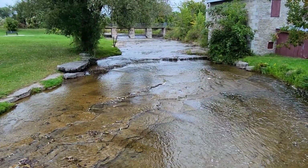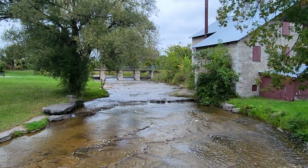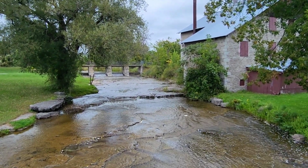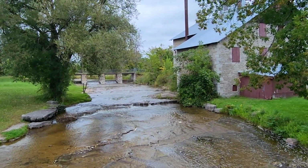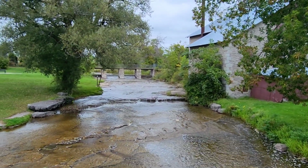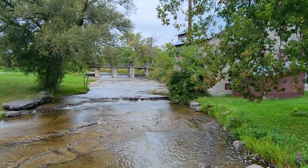It's a very beautiful and peaceful spot, that's for sure. This is the Labor Day long weekend, and it's quite cloudy today, but it's a nice temperature.